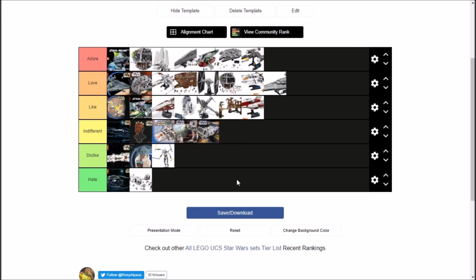Can't argue with it. It's a good set, but it doesn't look great, and it's not slim enough compared to what it should look like. But I'm willing to overlook its flaws. It's not a perfect set, but it's certainly not a bad one either. I do have positive feelings about it. And now I've completed my fleet, so I can die happy. So we'll put it in the tier list, and that finishes the tier list.